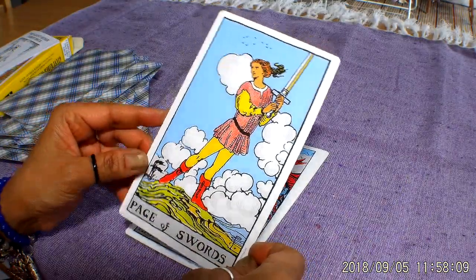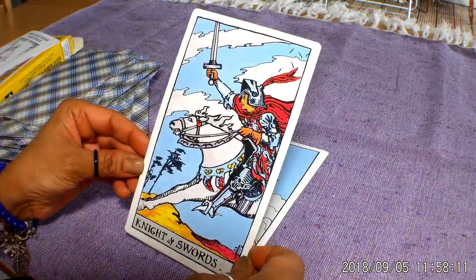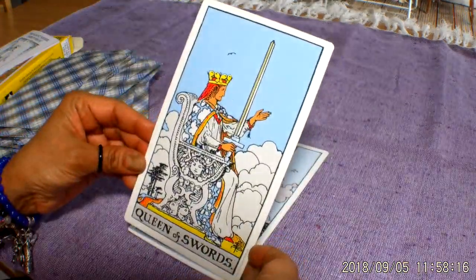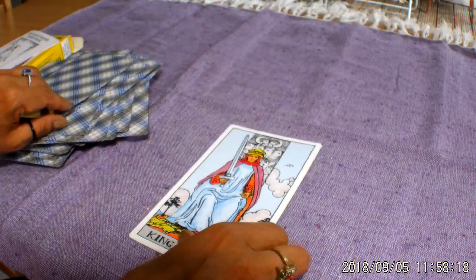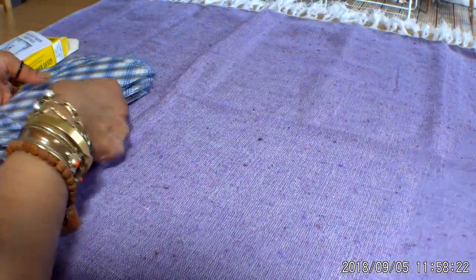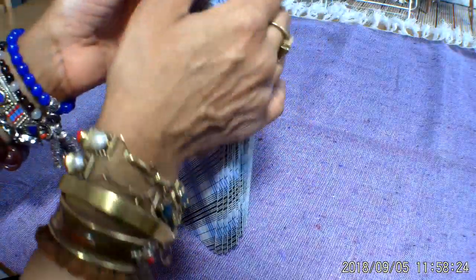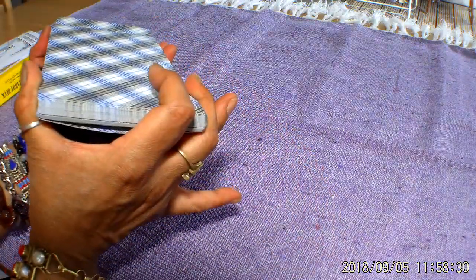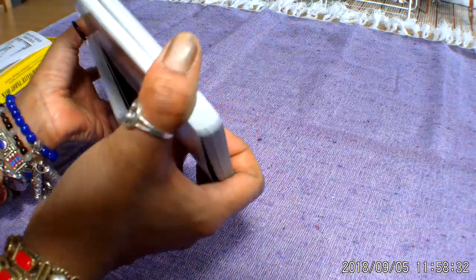Page, Knight, Queen, and the King. So that's the whole deck, and really I think it's a really brilliant deck to learn from. I don't know about shuffling. I mean, I suppose it is possible to shuffle it.